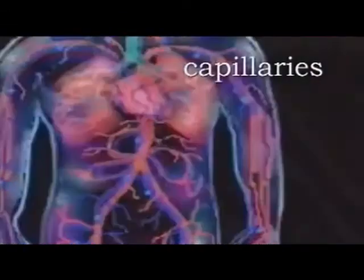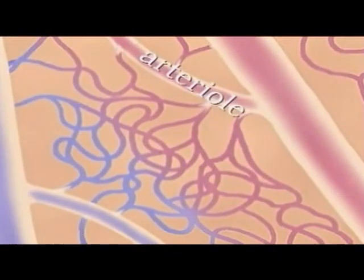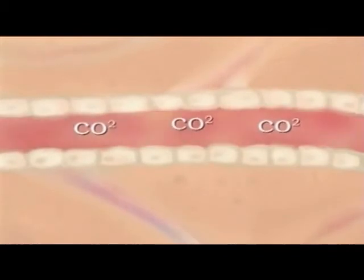Capillaries are the smallest blood vessels. Oxygenated blood flows away from the heart to capillaries from arterioles, tiny arteries branching off of larger arteries. The walls of capillaries are only one cell thick. This allows oxygen and nutrients to pass from the blood to the body's cells for nourishment, and for carbon dioxide and waste products to move into the blood for removal.